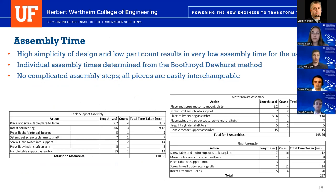Our final assembly design has a high factor of simplicity incorporated from the beginning. It has a part count significantly lower than competing designs and has a total assembly time of only 481 seconds. This is approximately 8 minutes, and individual part assembly times were determined from the Boothroyd-Dewhurst method. You can see on the slide that assembly times were determined for each subassembly and then summed together for the total time. These steps were quantified individually based on the amount of time that the task difficulty required.